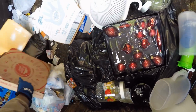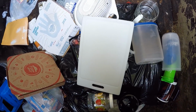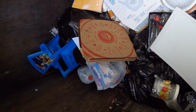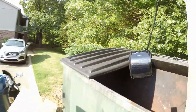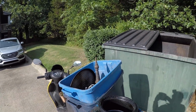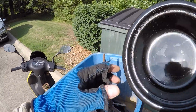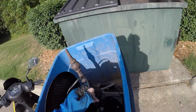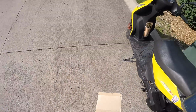I didn't even see that. Nice cutting board. This little 2-use. It's a little crock pot deal. It looks like a little incense burner. There's a little crock pot, little dipper. It's just gonna be scrap metal. This is pretty cool though.